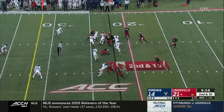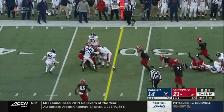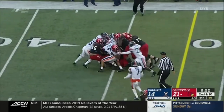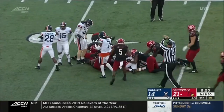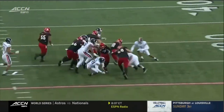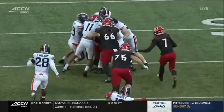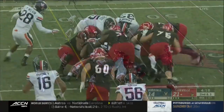Inside of 10 minutes. Hawkins again. Bangs his way into the secondary. Still on his feet. He'll pick up a first down. Still on his feet. And let's run the ball to him. You see that late motion gets him a little bit out of position. And he eventually gets there, but that softness from the defensive front.